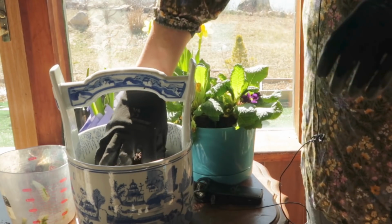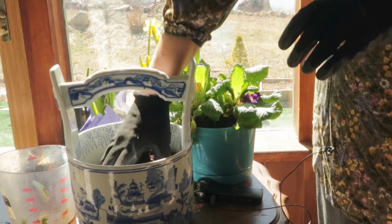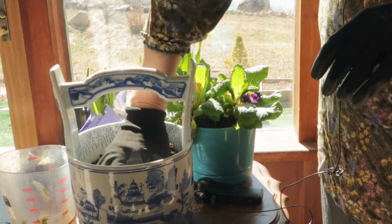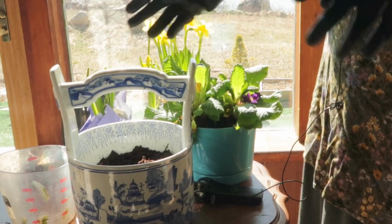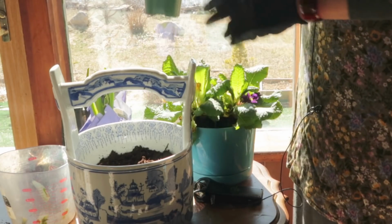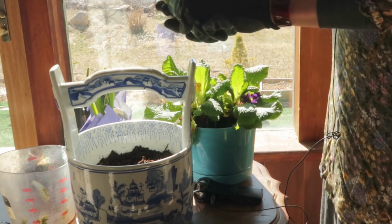Normally I would use regular potting soil, but I kind of like to use seed starting soil. Regular potting soil is fine, but I find seed starting soil is a little bit more friable, a little bit more forgiving, so the drainage is a bit better, especially when you have stones in the bottom. So let's start with our centerpiece, these beautiful daffs.